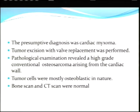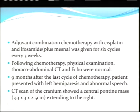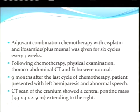Pathologic examination revealed a high-grade conventional osteosarcoma arising from the cardiac wall, and it was mostly osteoblastic in nature. Bone scan and CT scans were normal. He had adjuvant chemotherapy with cisplatin and ifosfamide given for 6 cycles. After the chemo, the thoracoabdominal CT and echo were normal.